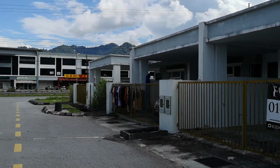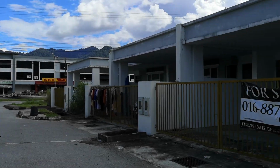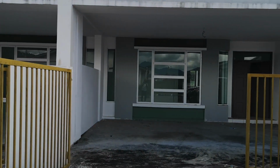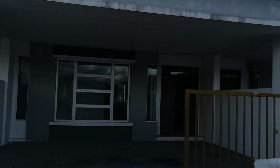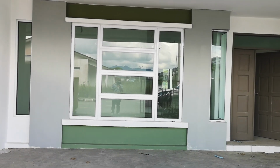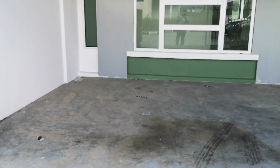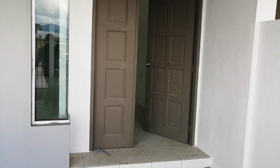Okay, I'm now near this Tara Central, just opposite the shop. This is another unit that is for sale at 295,000. Okay, so now I'm walking in. This is a single story intermediate terrace. Car park 2D max, no problem. 2 4x4, no problem.